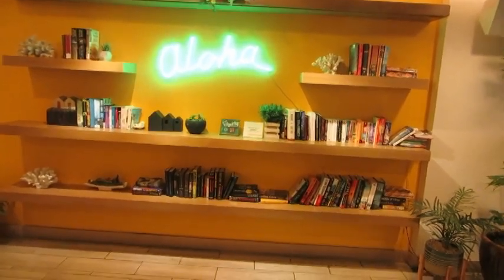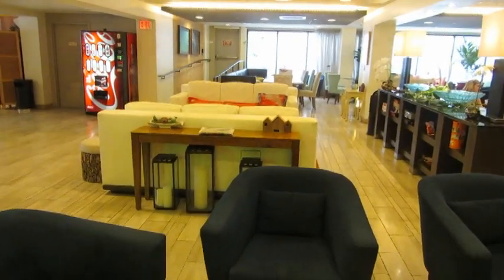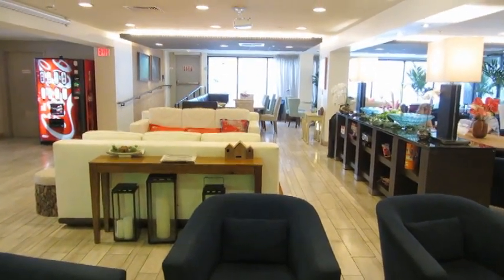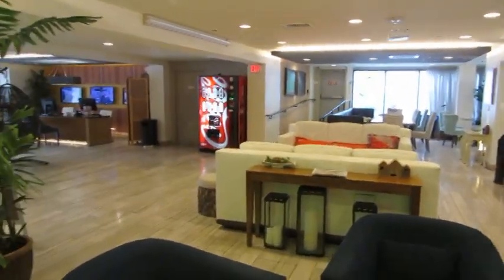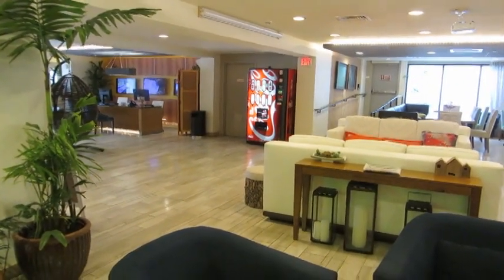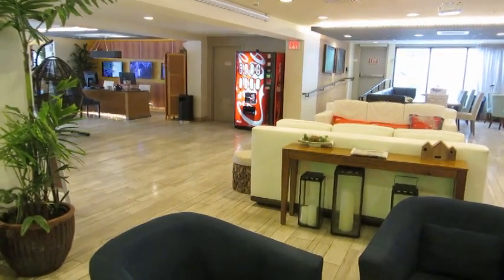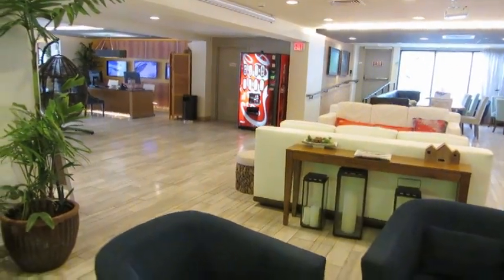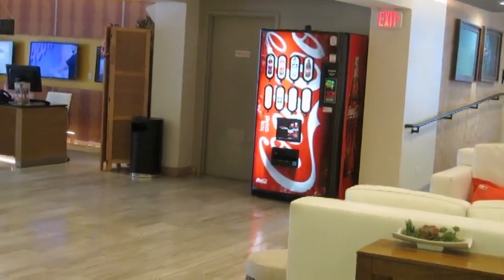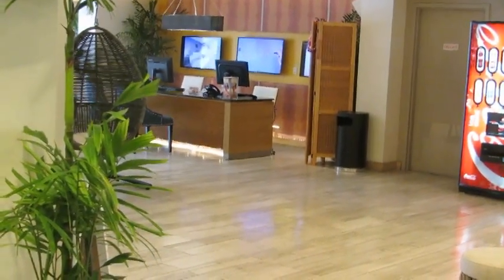I like it. And this is another angle. I'm shooting from another angle. This is the same lobby. I'm trying to show you the whole lobby. There are some vending machines there for Coca-Cola, Pepsi, and all that usual stuff. That red machine right there is the vending machine. And in the distance, that's the concierge desk.